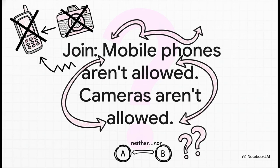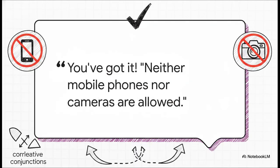How do we combine mobile phones are not allowed and cameras are not allowed using neither nor? Pay close attention to the verb in each option. And you've got it. The correct answer is B again. Neither mobile phones nor cameras are allowed in schools. Now, here's a little pro tip. With neither nor, the verb usually agrees with whatever subject is closer to it. In this case, cameras is right next to the verb, and cameras is plural, so we use are.